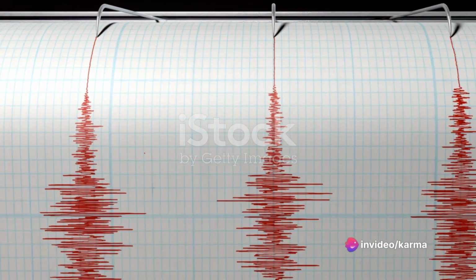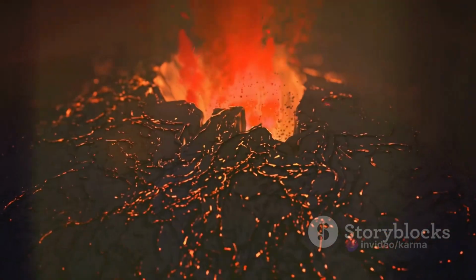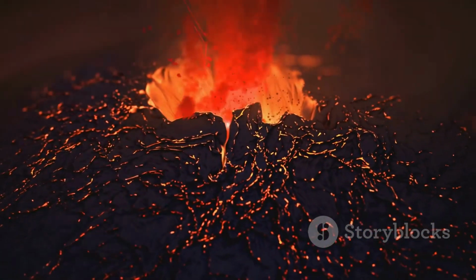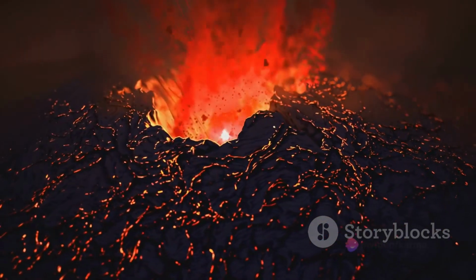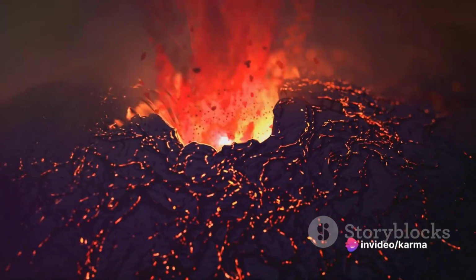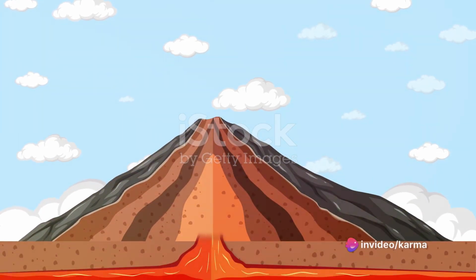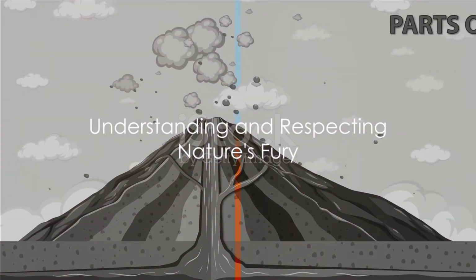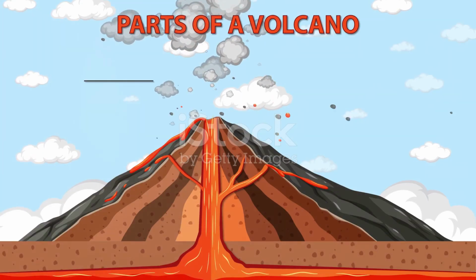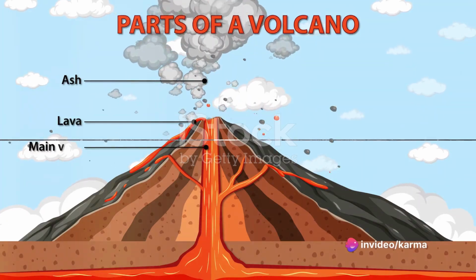minds in geology. Similarly, with volcanic eruptions, the signs are there: swelling, ground deformation, gas emissions, and seismic activity. But again, the exact timing remains a mystery. So, in essence, when it comes to the Earth's tantrums, we are still somewhat in the dark. So, while we may not be able to predict when the Earth will shake next, we can certainly learn to understand and respect its unpredictable fury.